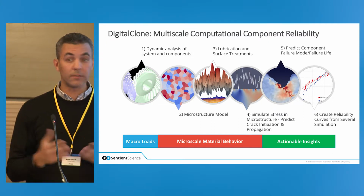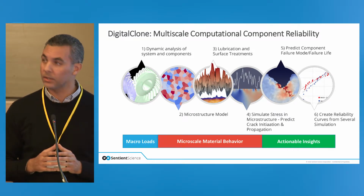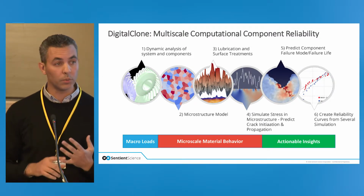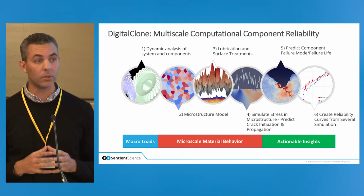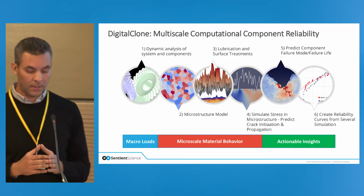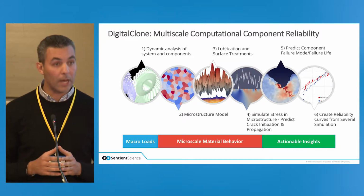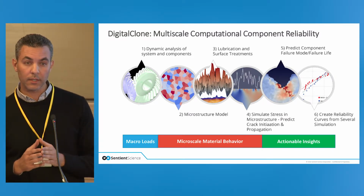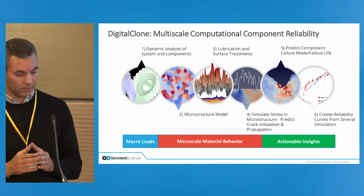I said Sentient is a software company, and as a software company, we have packaged all the capabilities we've built over the past 15 years, the process, the tools, the models, the user interfaces, into a single platform called Digital Clone Platform. Shown in this slide is the technology approach that we've taken to computationally measure component reliability at different scales. It's decomposed into 6 steps, and I'll describe each of the steps.